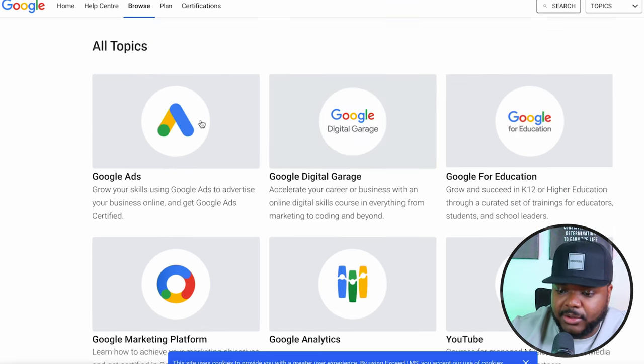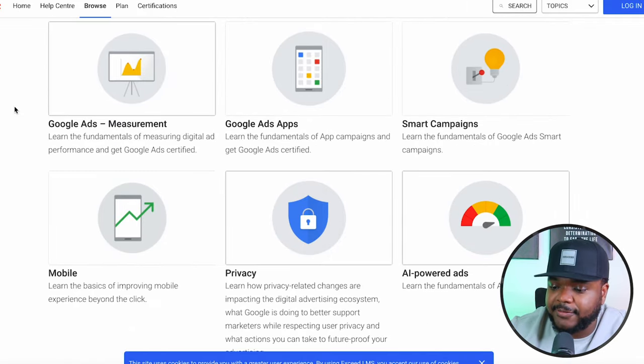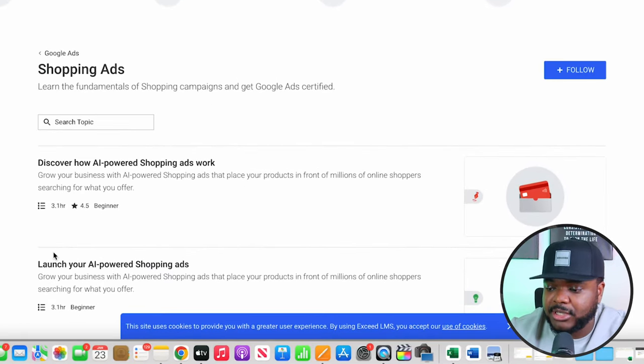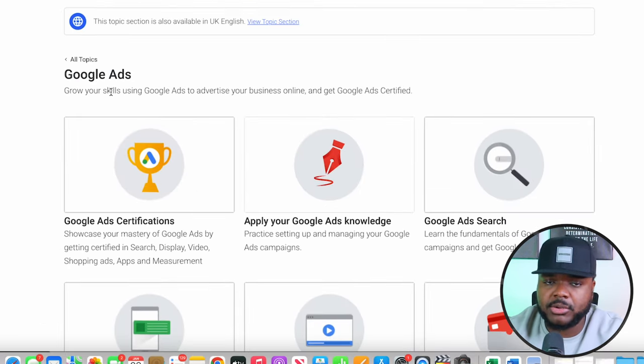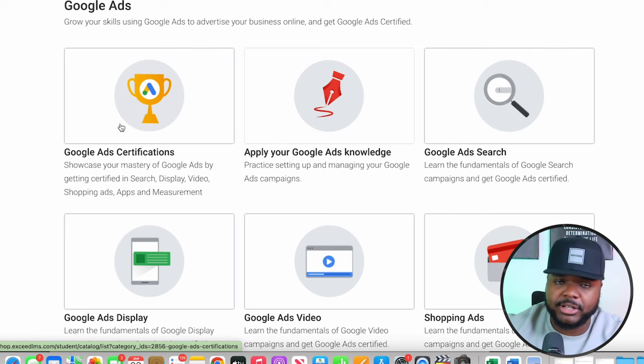So for now I'm just going to click on Google Ads, but once you're in here, what you want to do is specifically focus on Google Shopping Ads. So what you want to do is come over to this one, and then from here you're going to see these two different courses that I'd recommend that you go through. It's only 3 hours for each one, and make sure that you understand everything that goes into optimizing Google Shopping Ads. Go through the entire course, and once you do that, you're then going to be in a position where you can get a certificate that you're then going to be able to present to business owners when it comes to you reaching out to them.